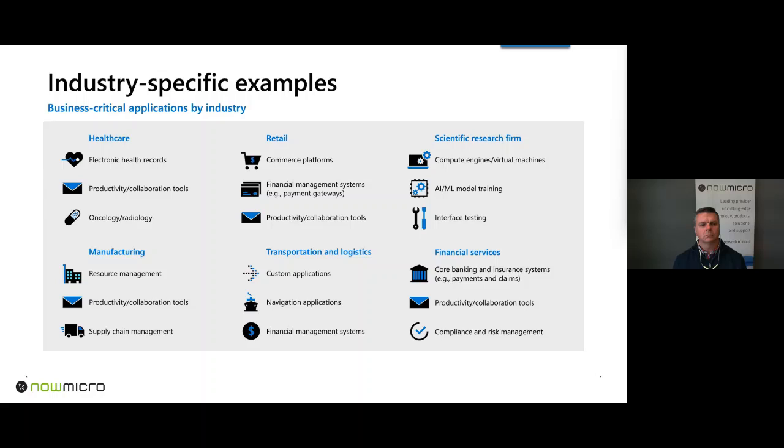We also see a number of verticals that are moving. Healthcare, electronic health records is a big one. E-commerce platforms on the retail side, navigation, financial management. These are all industry-specific applications that lend themselves to this very naturally because they have these same requirements of security attestation, business continuity, and recoverability that you get by having a hyper-converged infrastructure.